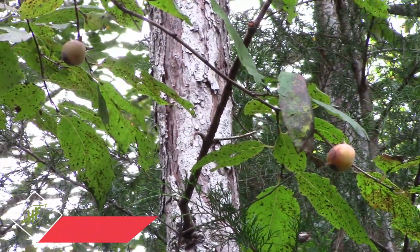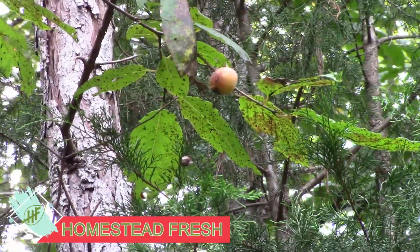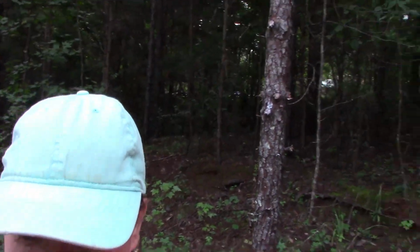Look what we found on our property. I'm so excited. Pretty sure this is a persimmon tree. And since my sisters did it to me, I will do this to my husband. Pretty certain they're not ripe, so I'm going to have him take a bite.